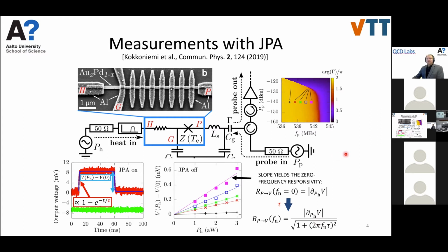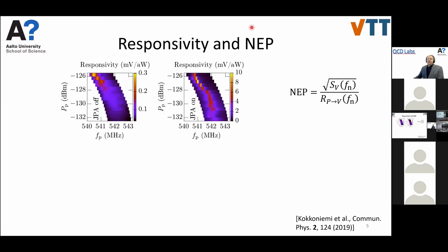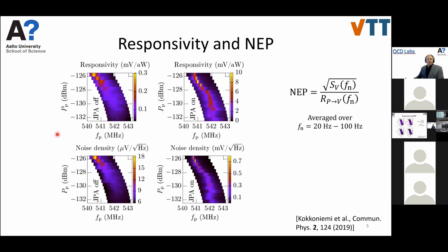Okay, so this explains a little bit how to characterize the system, and we can basically now plot this responsivity as a function of the probe frequency and power, and we can see that again close to this point that I described earlier, you get some peaks in the responsivity. This is without the JPA, and this is with the JPA, and you can see that the color scales are actually on a very different scale. So with JPA, of course, there is much more response because the gain is high, but so is the noise density higher when you plot.